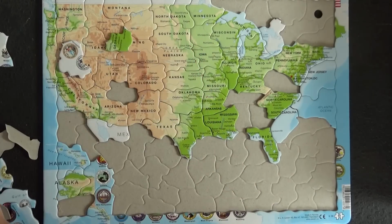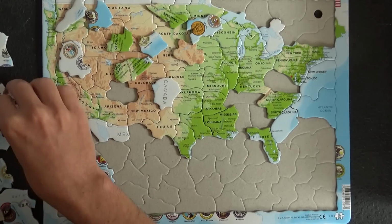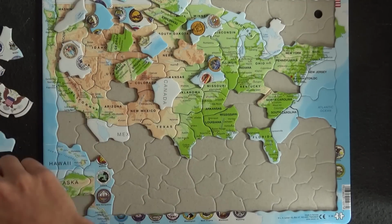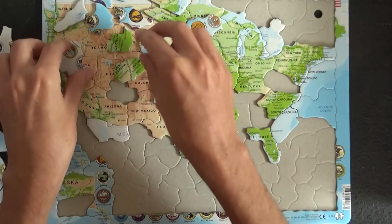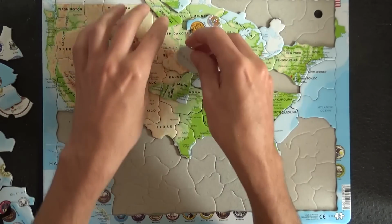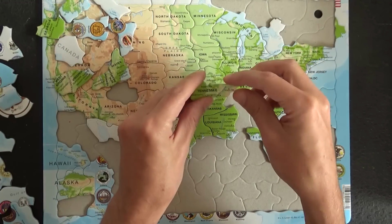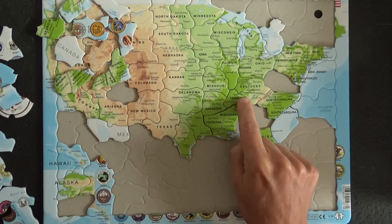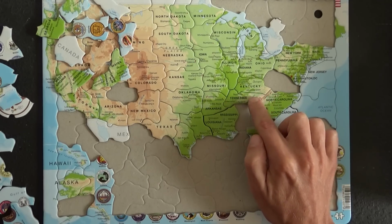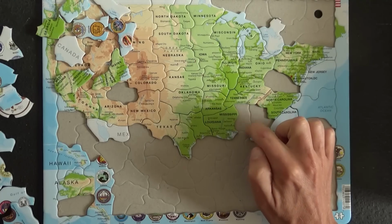Maybe I should look at the pieces now. Flip them so I can see what type of piece it is. So I want to continue with the green and brown ones and the white ones before I continue with those. Tennessee. Here, Nashville is the state capital. Here's also the Tennessee River, flowing from the Appalachian Mountains to, yeah, probably through this state here.